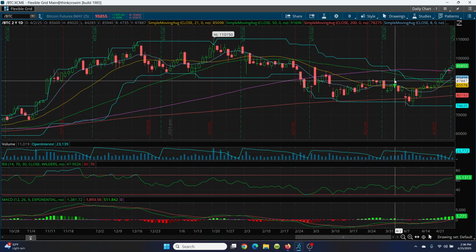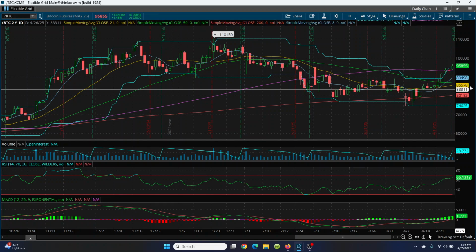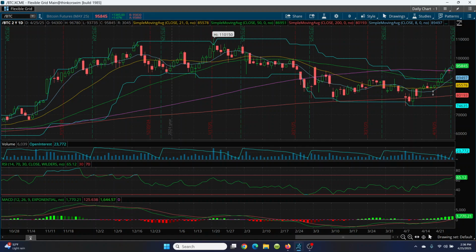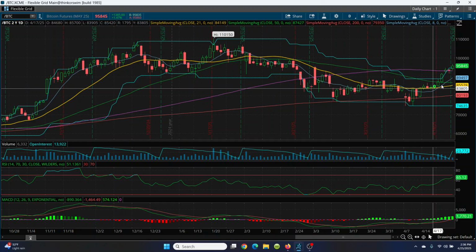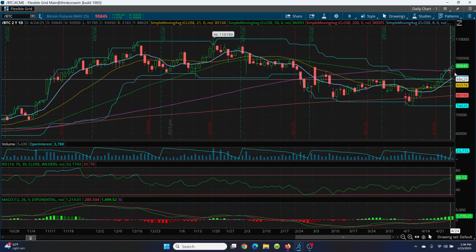And then we can come over here. We look at the top of that candle at that 89,200 level, okay? And then we have that 50-day right below it at 86,951. Then we have your 21-day, obviously, at 85,578 level. But realistically, you can see how nice this 8-day, see how this crossed above the 21-day, the 50-day, and now she's moving right on up here nicely.